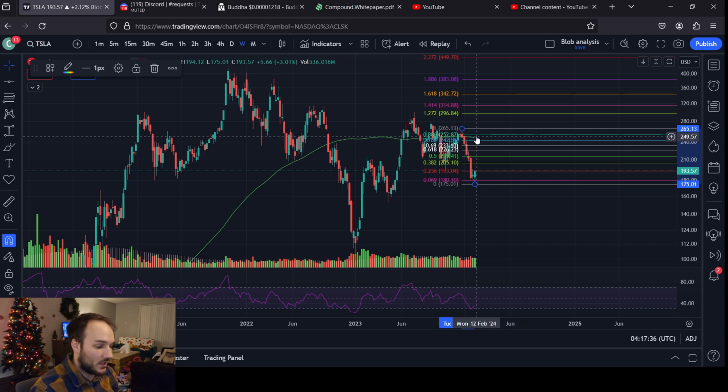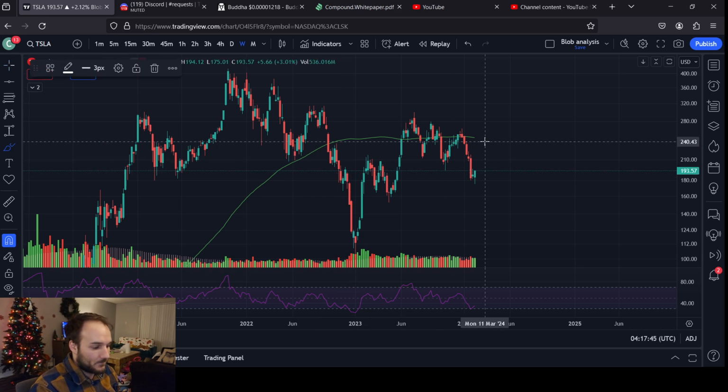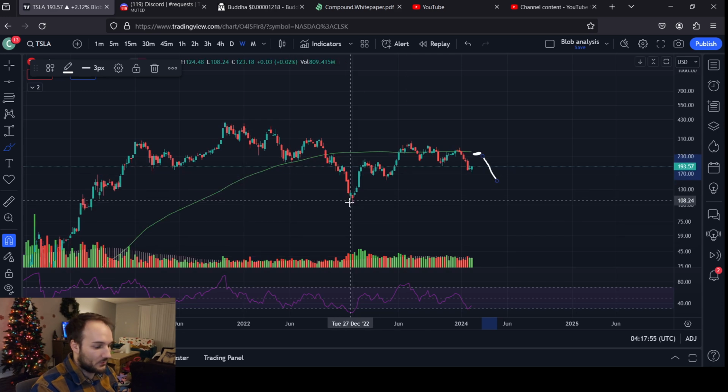Come in line with this green 123 moving average starts to bend down. That could be a place where you reject, depending on what you do, okay? If you reject this zone, you will likely see prices significantly lower than this, right? Significantly lower. You could very well even go back down to these lows near $100, okay?